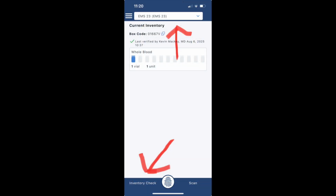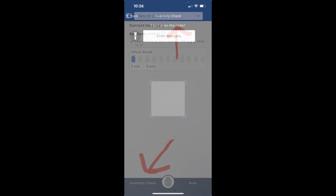Now, a couple important things on this screen. You see the drop-down box at the top says EMS 23. If you click on that drop-down box, right now it just says EMS 22 and EMS 23. They're separate. Make sure that you select the right one. When you've selected the correct one, click Inventory Check, and you'll come to this screen.